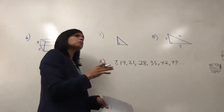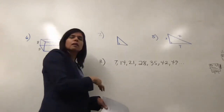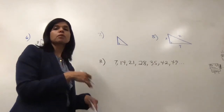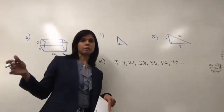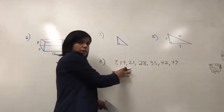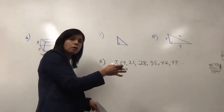The Pythagorean triples should be close to this list. It shouldn't be something that's way out. I didn't look at all of them, but you want to look at any factors of that number, which means any multiples of that number. So we're trying to figure out, is there a set here that equals a Pythagorean triple? So you would have to test it out.